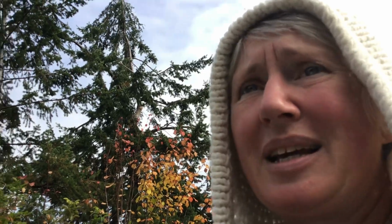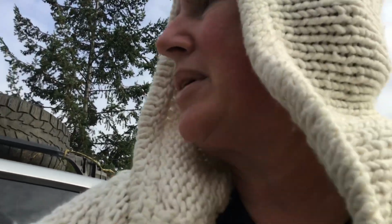Having the curtains up helps keep me warm. I get lots of people that ask me, what are you going to do when it gets really, really cold? I'll figure it out. I'm not actually worried about it at all. Many people live in their vehicles or live in vans, and it'll all work out. I have no doubt.